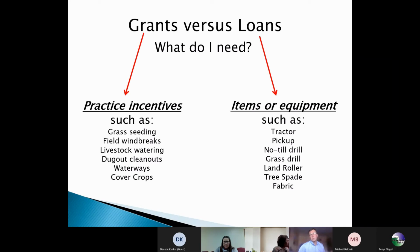We're talking grants here this morning, but we also have an option for loans that some of the districts know about. What's a grant? What's a loan? A grant is money given to the district for practice incentives to producers, and it does not have to be paid back. Loans, on the other hand, for items like equipment, do have to be paid back, at I believe a 3% interest rate over 5 years. If you need equipment, such as a different tractor, a pickup, or drills, that would be through the loan process, and you'll want to contact Bailey about those applications.